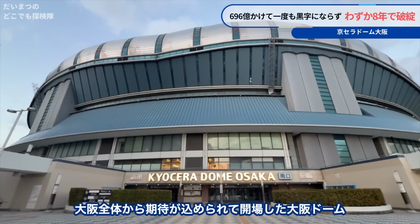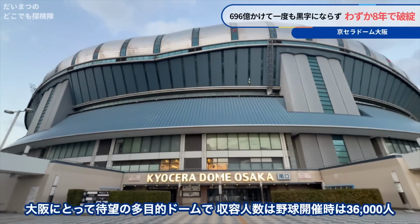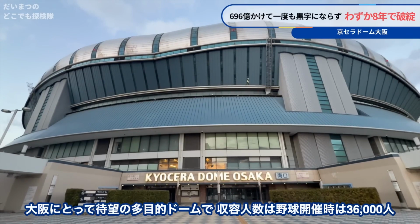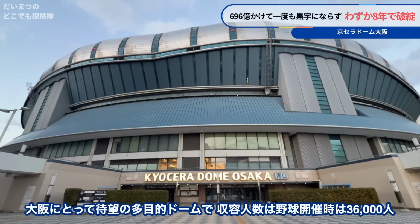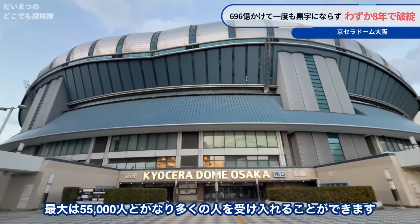It opened with high expectations from all of Osaka. The Osaka Dome was a long-awaited multi-purpose dome for Osaka. For baseball games, it holds 36,000 people and its maximum capacity is 55,000. So it can accommodate quite a large number of people.